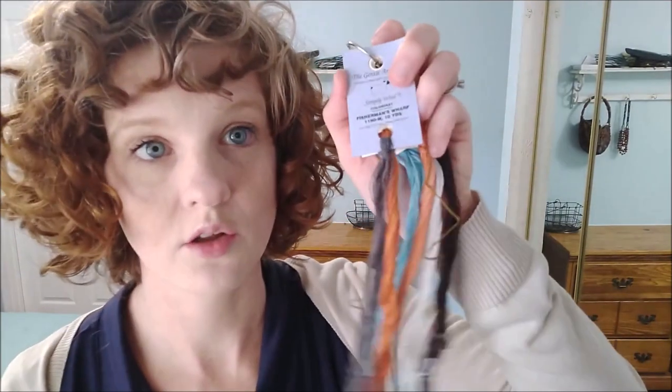The one color that is a wool I decided to use, Gentle Arts Fisherman's Wharf. This was a new color this year. So the wool, I love stitching with. I feel like sometimes with silk, I can't visually tell looking at the stitches if they're silk or DMC. Maybe I just have an untrained, ignorant eye. It's possible. With wool, I feel like I can tell.